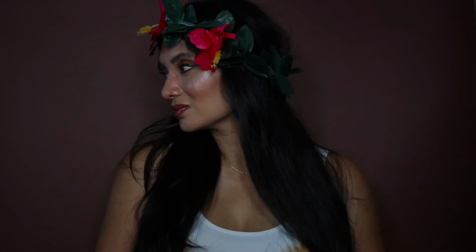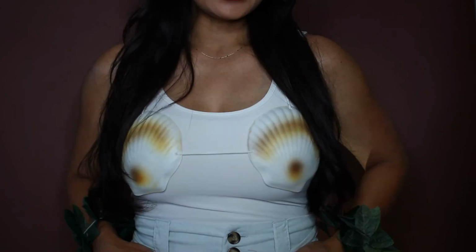Here's the final look for my Island Vibes Halloween makeup. I think it looks so fun, very vibrant and sultry, with beautiful tropical vibes, and the lip gloss makes my lips so juicy and hydrating. It's a really fun look, easy to put together. I got my headpiece and wristbands from Amazon, and this cute little bikini top of seashells that is really fun to wear from Amazon as well.